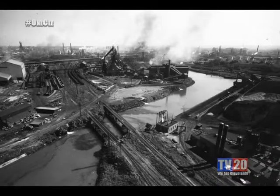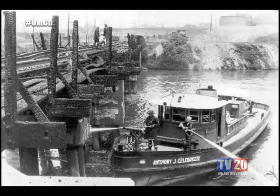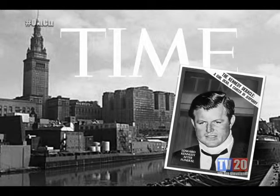Not enough was done to adequately treat wastewater in our booming industrial city, and there were no industrial discharge regulations. The 1969 fire thrust Cleveland into the national spotlight. Cleveland Mayor Carl Stokes, a longtime advocate for environmental responsibility, criticized the federal government and vowed to fight for a cleaner river. Time magazine detailed Stokes' fury in an article about the river's burning.